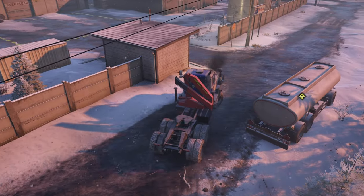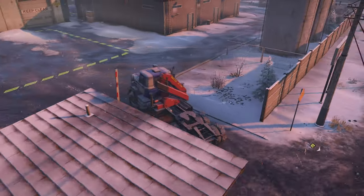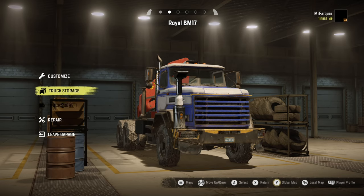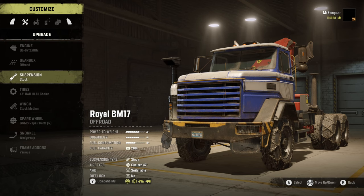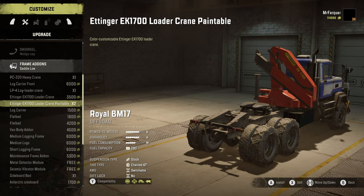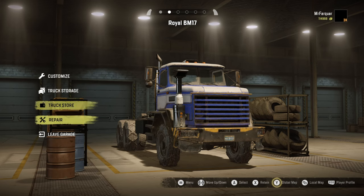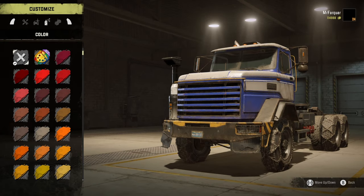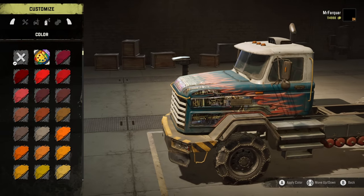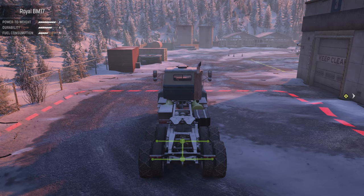Crane off this one. So it's a bit of a logistics session today. Just how it is sometimes. So then I want to crane off. Yeah, it's standard color. Oh, should we give it its flames? Flame on. Why not? Right, leave.